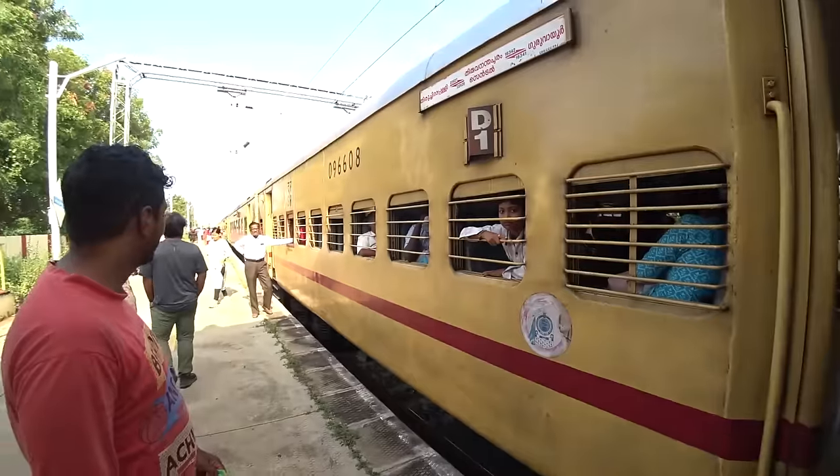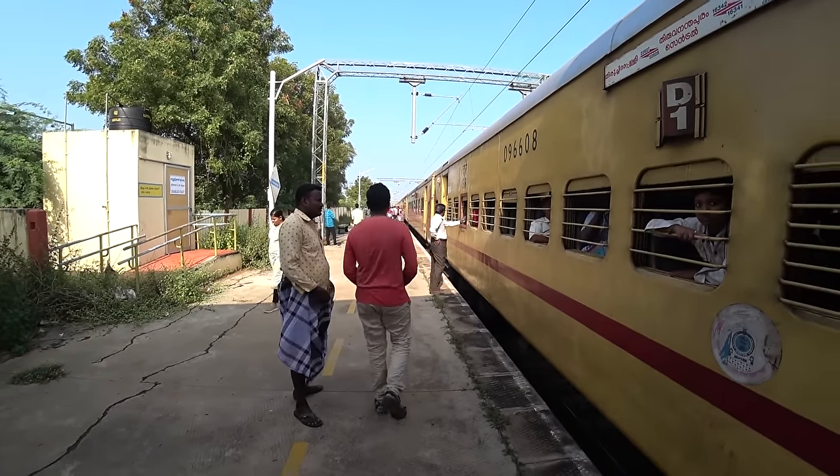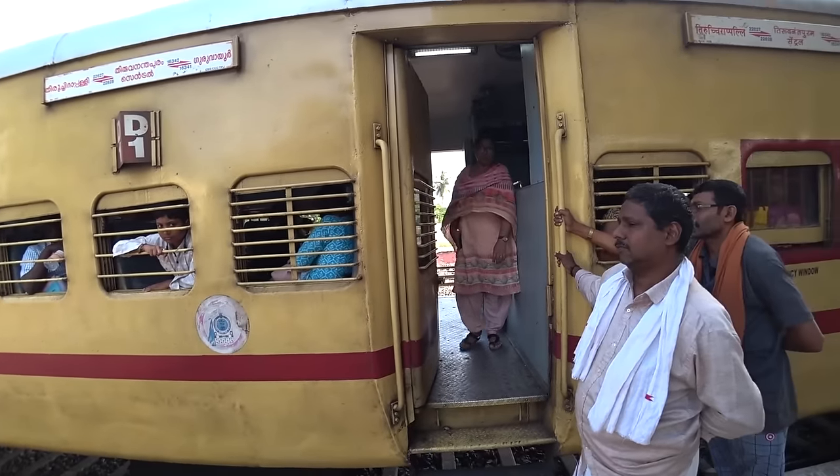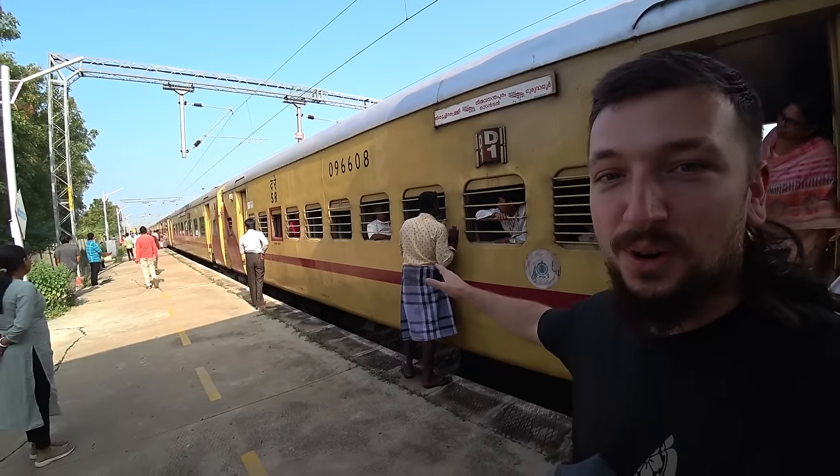Okay. Something's going on. Everyone's off the train. There's a commotion down there. I don't know what's happened. Oh dear. See, look, the Indian trains are quite charming, aren't they? You can't deny they are quite charming.